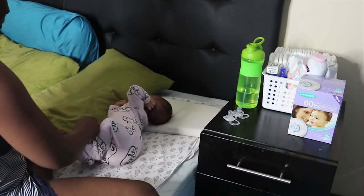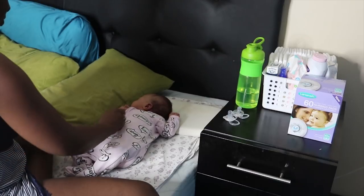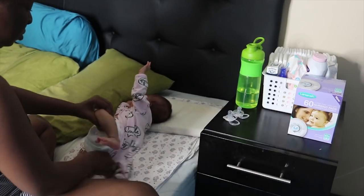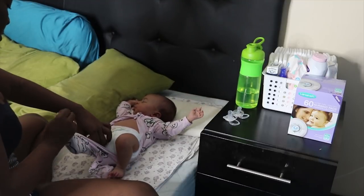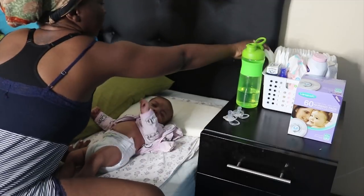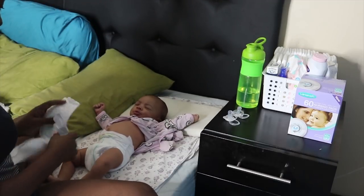And after a good feed, I go ahead and change her, and I actually keep some of her changing essentials on my nightstand so that it's easy for me to change her. I don't really have to go to her room and come back, and I just do it here. And she likes stretching when I'm changing her, which is really, really cute.